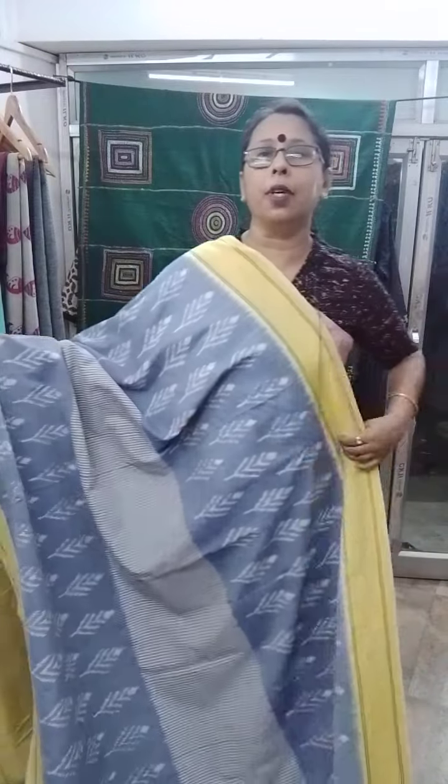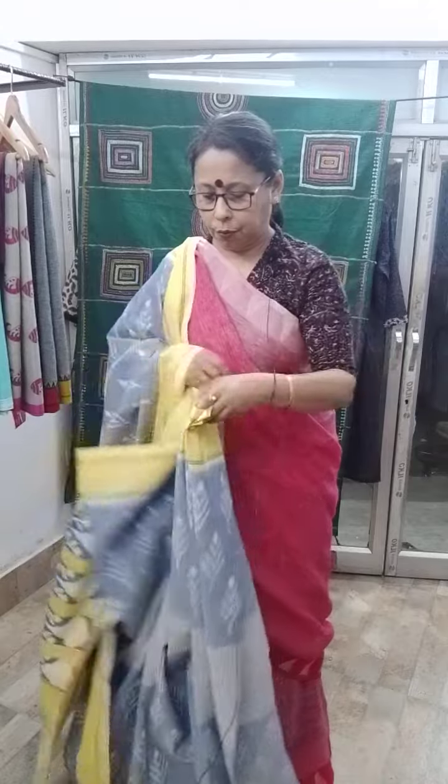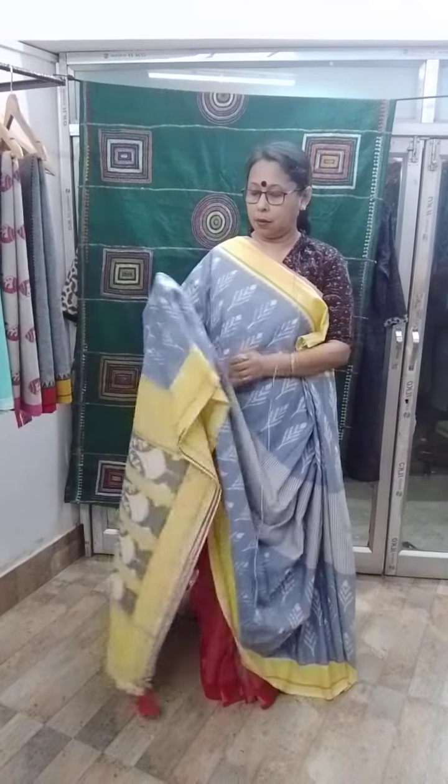Both sides, this type of border you will get. And the design is in the middle portion, this type of stripe, and above the stripe and at the bottom of the stripe, you will get this type of Ikkat design. After you drape it, it will be the look of the saree. This color is a very nice color for daytime also. The price of this saree is also 4,100.